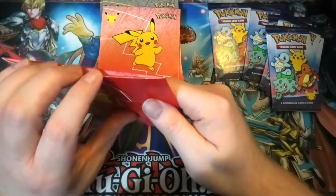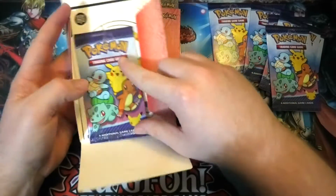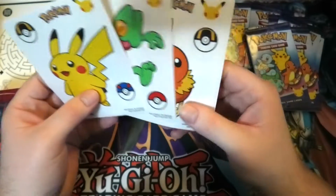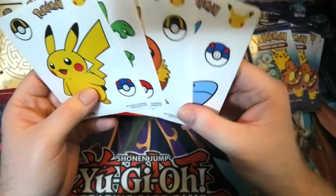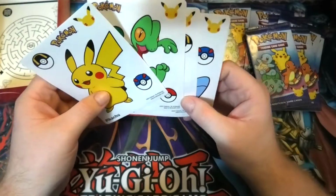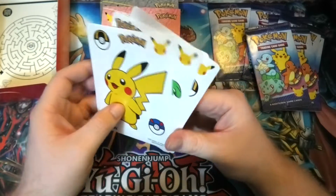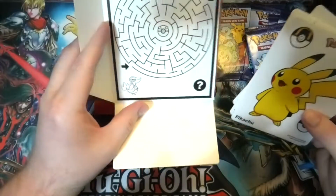Oh, nice, got another one. Oh, we got another one. We got bigger stickers. Actually, that's some quite nice quality stickers. Pokemon Sapphire is so strange for me. Silver is my go-to. Oh, there's a maze there.